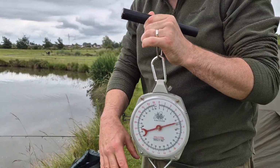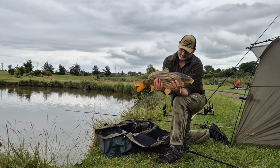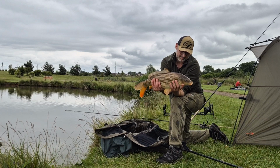Jesus. Right, hang on a sec then. Let's see if I've done this properly now. Probably not. Right, nice that. It's got some growing to do, hasn't it? Right, nice 10 pounder. Absolutely brilliant.